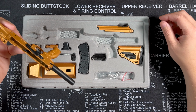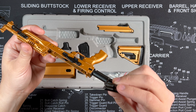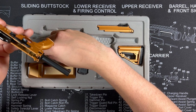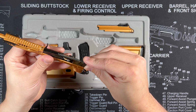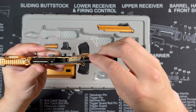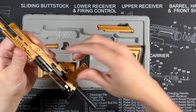Let us jump into building this. So here is the charging handle. Let me see if I can remember how to put this thing together. So obviously the charging handle is going to go there. And then the spring and the guide rod we'll put into the charging handle, and we'll slide into that a little cutout made specifically for this. So we're gonna slide that in there just like that, and there's your working charging handle.